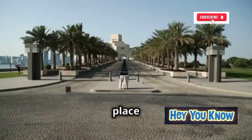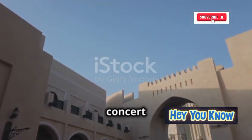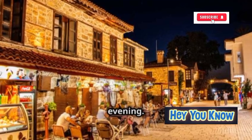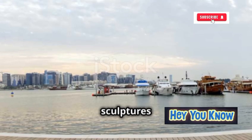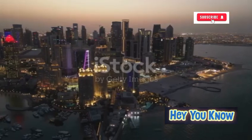Another great cultural place is Qatar Cultural Village. This specially built village celebrates Qatari and international art and culture. Here you'll find theaters, art galleries, and concert halls. Qatar also has lots of restaurants and cafes, making it the perfect place to spend an afternoon or evening. Doha also has many public art displays. You can find these sculptures and murals throughout the city. They add a splash of color and creativity to Doha's cityscape.